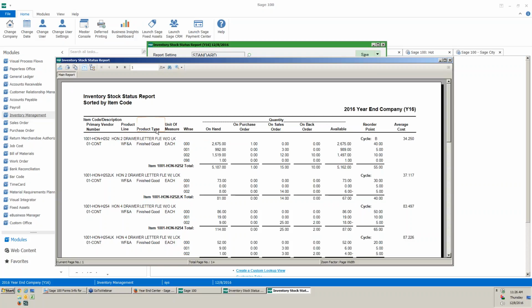So this report will show you, for each of your warehouses, what quantities you have on hand, how many you have committed to purchase orders or sales orders. It basically calculates an available quantity for you, and also shows you your reorder point to give you an idea if you need to be ordering more of any items.